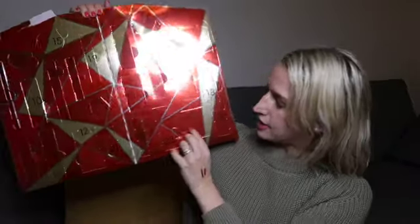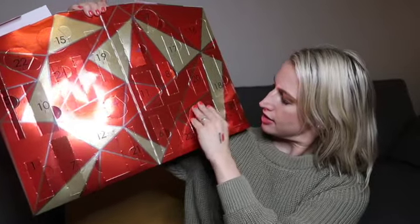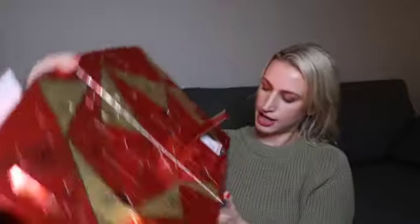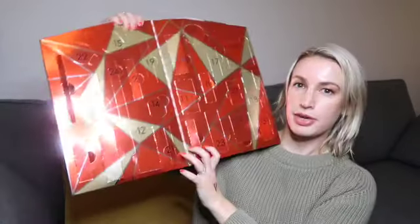Okay, so day number 13, just here. And this is just like a small item, it's one of the sachets. So this is the Balm de Rose face cream in a 2 gram sample sachet. So it is just a little sample to try it. Not the most exciting, but one way of trying it, I guess. But it'd only give you the one use, so it doesn't give you long to make up your mind. But there we go.